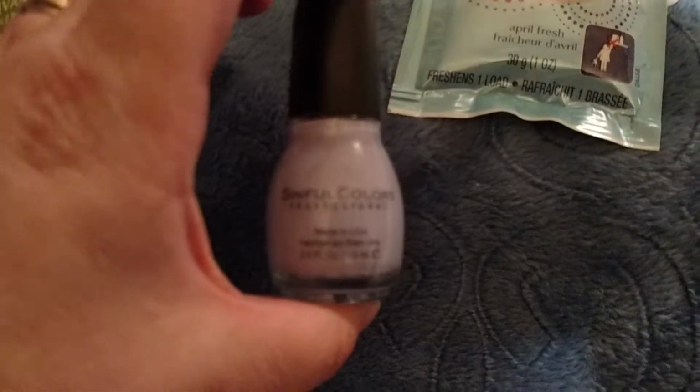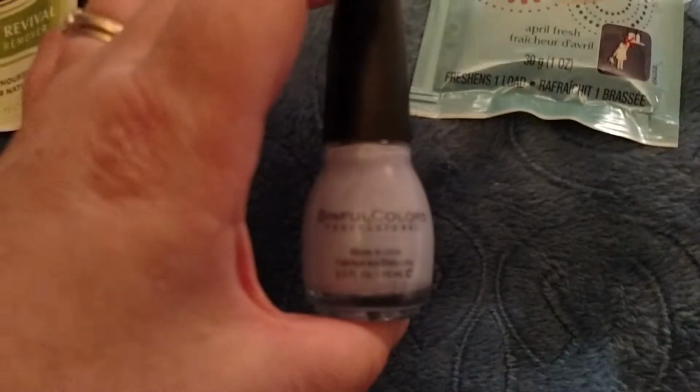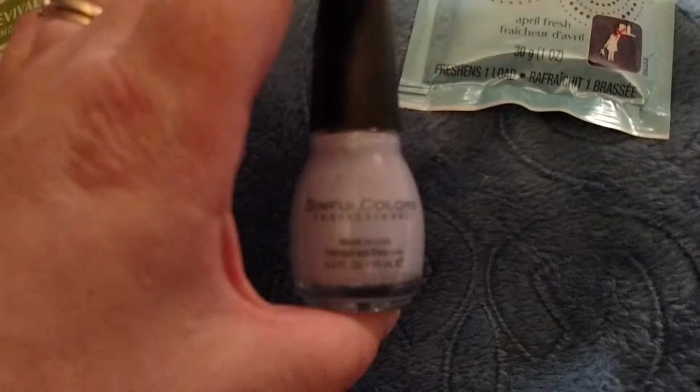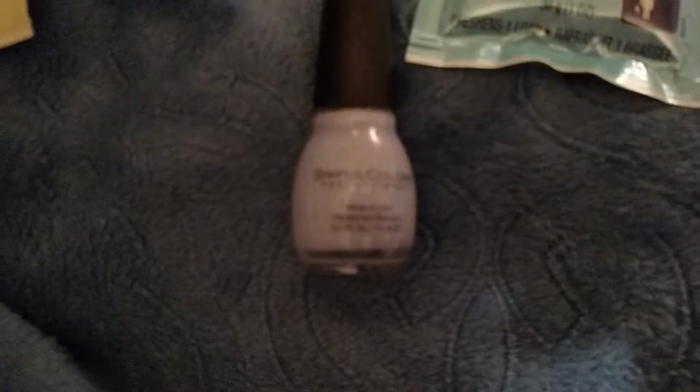Then is the Sinful Colors by Kylie Jenner. They come in anywhere from matte to super glossy with a lot of different colors. It's $2 a bottle, so you can't beat it. It didn't stay very long on my fingernails, which is nothing does. Stayed great on my toes and my daughter's fingernails though. So I would give it a 4-star.